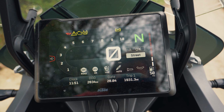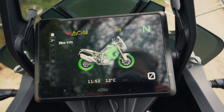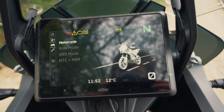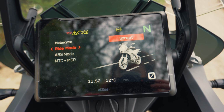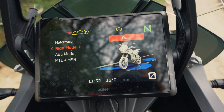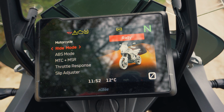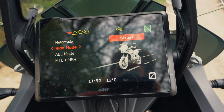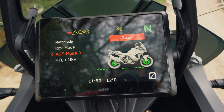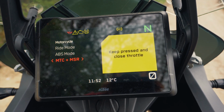So just a real brief look at the screen. It's so easy. You've got your dials on the left, like 4 arrows, and you press the right arrow. You've got an option to go into bike info, your trip info, etc. And then when you come down to here, you have your motorcycle. So you have motorcycle here, ride mode: street, sport, rain, off-road and rally. This bike has the tech pack, so you get the rally riding mode with it as well. It's just very clearly laid out, I think, and then you can also go down and adjust the ABS mode as well to road, off-road, and much more adjustability on it.